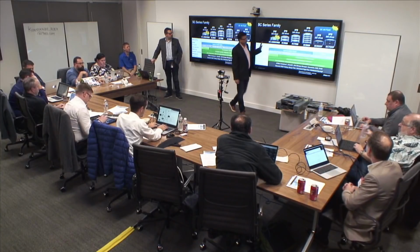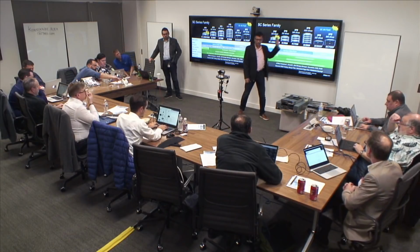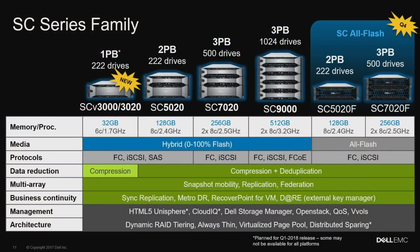So this is just showing you the full lineup of the SC, the full family, right? These are the two new children, the 5020F and the 7020F. That's the all-flash family. We just announced it yesterday. And then this is basically our hybrid family. The V3 is the newest addition to the family.